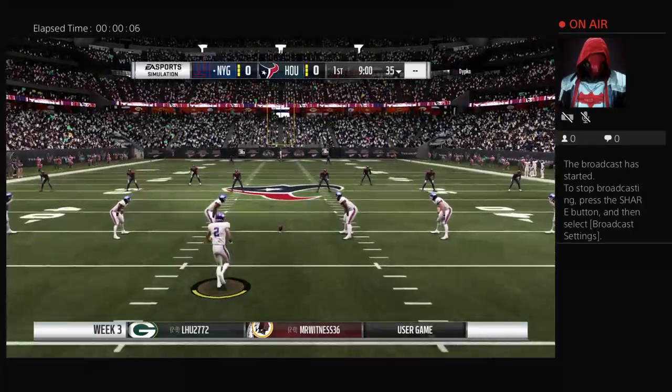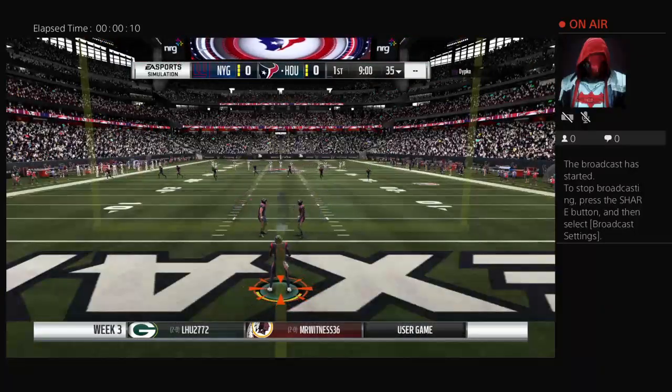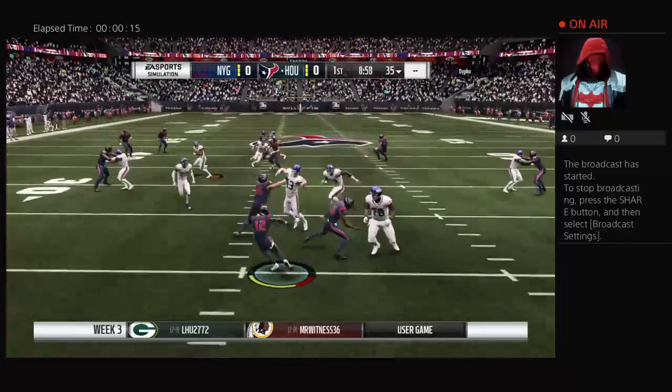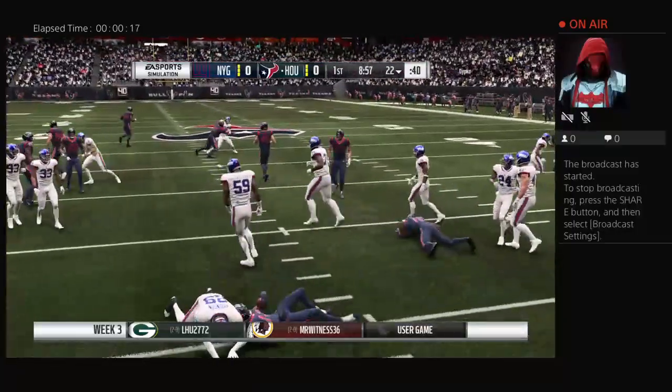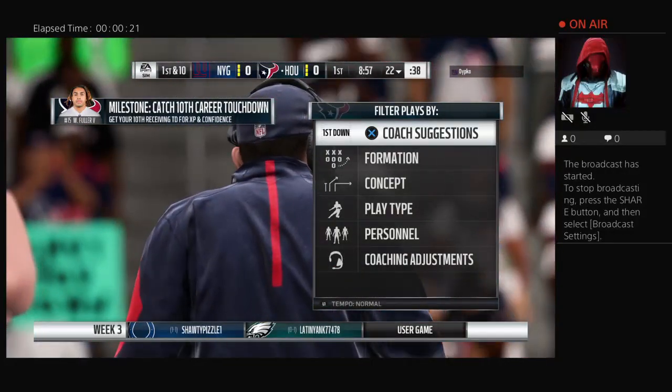It's an Indian summer afternoon. Perfect conditions for football, and off we go on EA Sports. That's fielded in the end zone. And he'll take this up past the 20 and down at the 22-yard line.